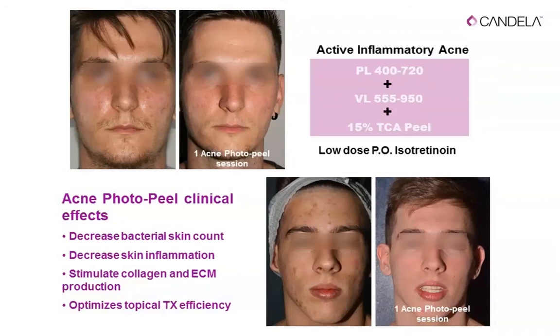Why I use the vascular pass? Because every time we do the first pass with something, the skin is not the same. The skin is a little bit inflamed, so we have a little vasodilation. So the skin is different after the first pass. We have more, let's say, hemoglobin pigments, and we use this kind of spectral band to take maximum advantage of the thermal effects of this spectral band on the dermal layers.